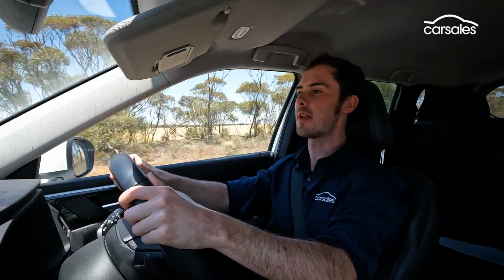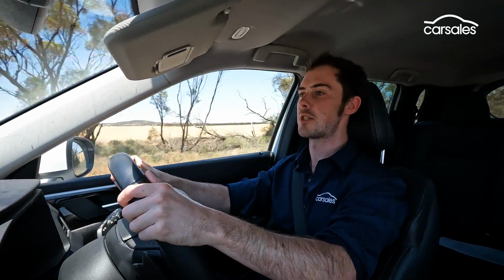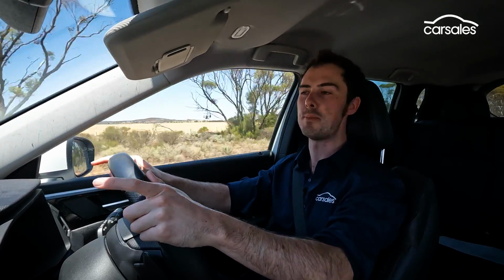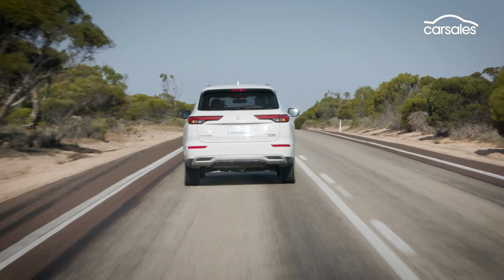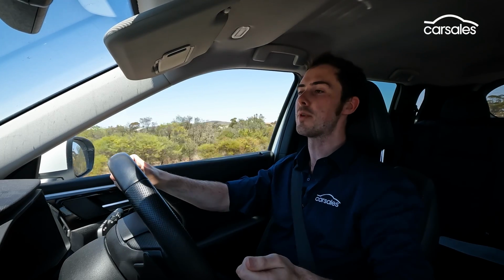So what's the point of a plug-in hybrid system? Well, it's all about trying to blend the best elements of internal combustion with the best elements of battery electric powertrains and putting them into one do-it-all, easy-to-use package for consumers to pick and choose between fuel types as they see necessary. Now, this is particularly relevant these days because statistics have shown the average Australian commute is a 40-kilometre round trip or less.